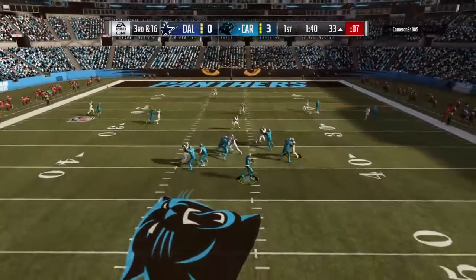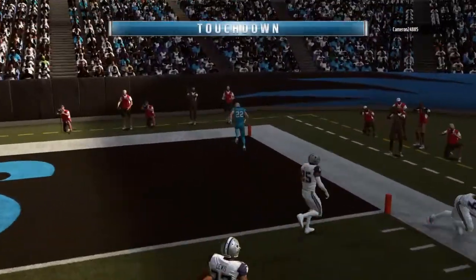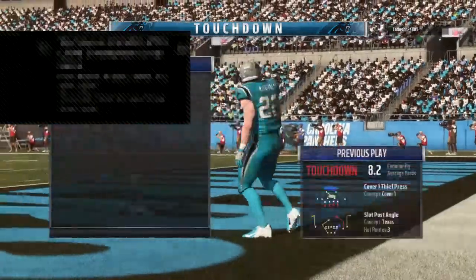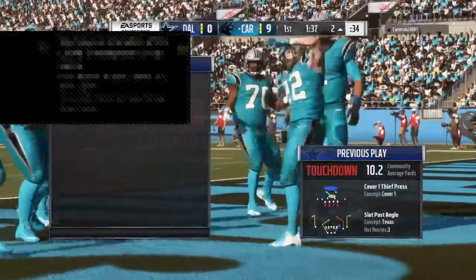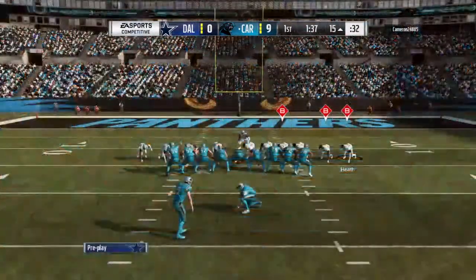A shotgun snap for Newton. Looking deep downfield. And he'll take this into the end zone. Touchdown, Carolina. A great play there. 33 yards. And the Panthers add on to their lead.